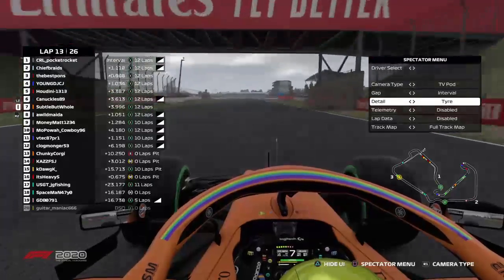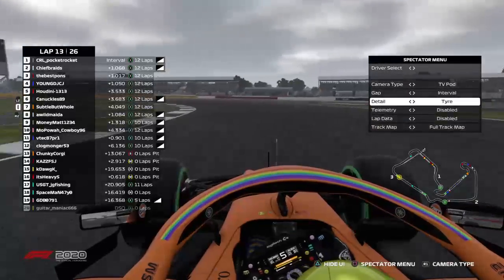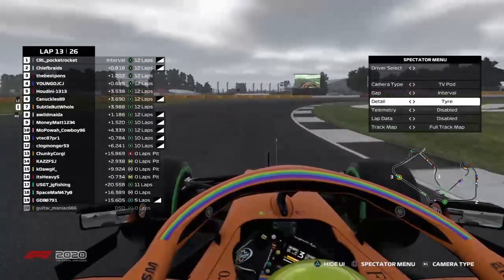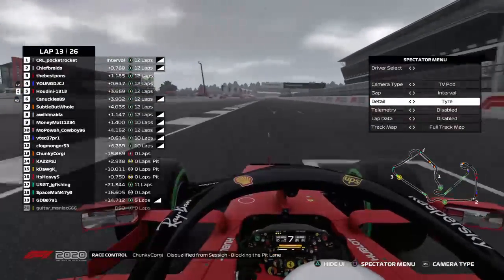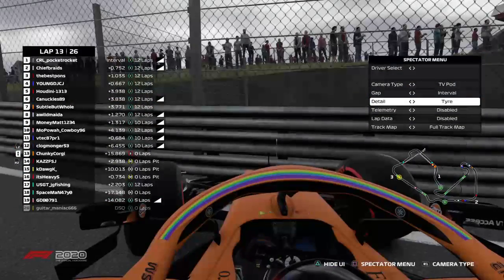Now, I'm honestly more with Chunky Corgi on this. I would put on a set of soft tires to try to go to the end, because here around Silverstone, it is not a track that is all that bad for tire wear. Chunky Corgi, though, oh no! What happened to Chunky Corgi? He leaves the pit. Oh no!